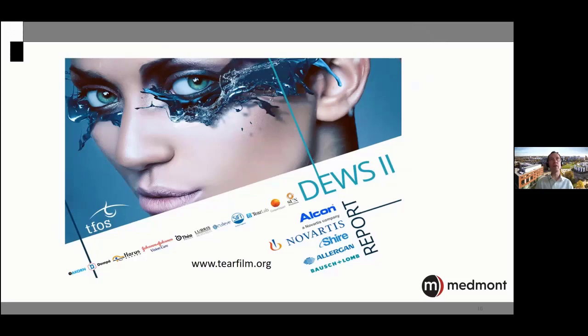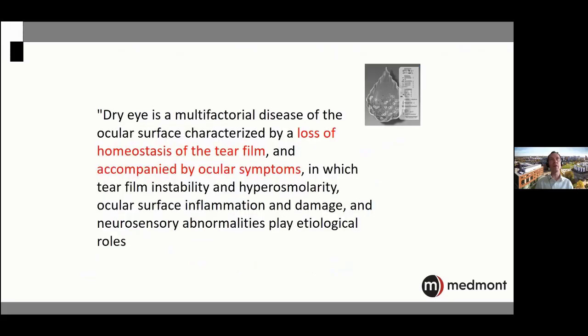I was involved, in fact, I'm on the TFOS executive board, and I was the chair of the diagnostic subcommittee looking at how we can better standardize our measurements of dry eye. So let's look first at the definition that the TFOS group came up with. They define dry eye as a multifactorial disease. Well, we knew that already. There are lots of things, of course, that can contribute to that disruption of the tear film, characterized by a loss of homeostasis of the tear film. This is the first time that sort of concept has been introduced. As I've said, that tear film is very, very thin and finely balanced. So anything that disrupts that fine balance will cause problems with symptoms.